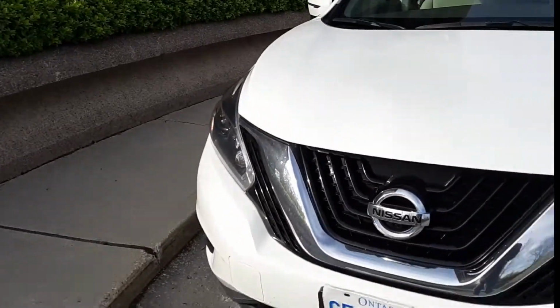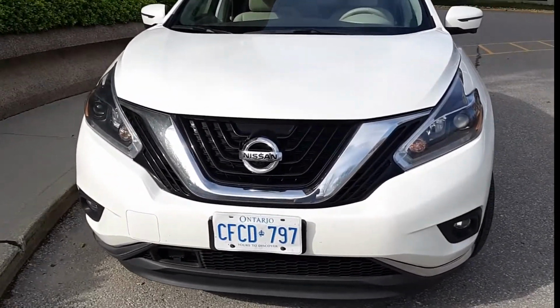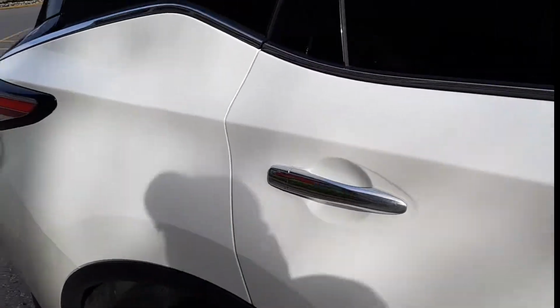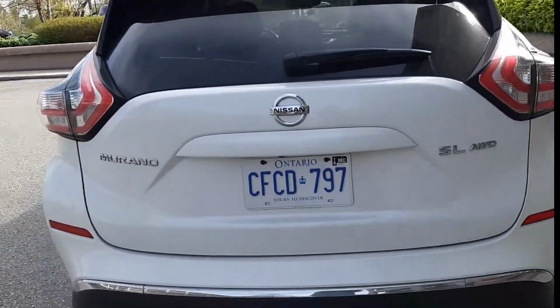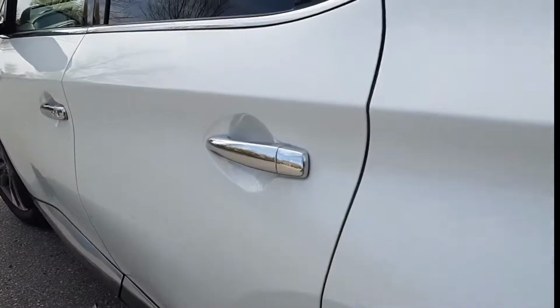I would like to show you which car I got. That's from Enterprise, where I rented. This is the car I got from Enterprise, a Nissan. I think this is the third car we rented, because we usually change it. This is the Nissan Murano. Before that we got the Nissan Rogue. So I will show you the interior.